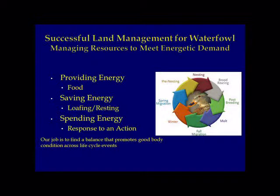So our job then is to find that balance that promotes good body condition. Good body condition is going to facilitate the next move in their life cycle. It's going to facilitate the stuff we like to do on the landscape with them. If you keep birds in good body condition, they're going to stick around. If your objective is to manage for public hunting opportunities, if they want to stick around, you're going to increase public hunting opportunities. For us, public use, visitation, photography, and wildlife viewing is a big issue, so we don't want to get the birds stressed out and leave, because that affects one of our primary objectives of keeping birds after the photographers. So it's finding that balance between these three things that's our core job.